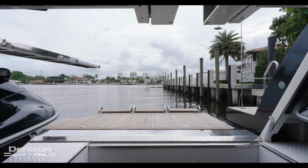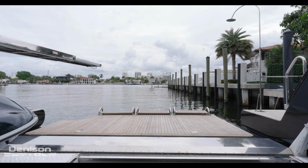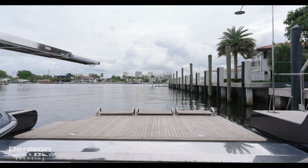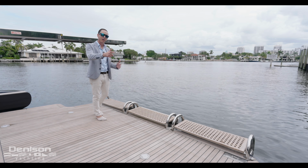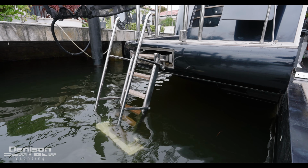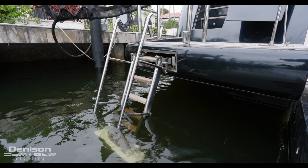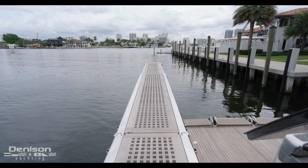Starting back here, this is where you're going to dock your tender. It's your connection point with the sea, kind of operating as your beach club. Getting in and out of the water, absolute breeze. We've got a hydraulic ladder that comes out over there on the port side. It's a really cool feature, and it makes getting in and out of the water really nice. Over my shoulder, we've got the passerelle that extends for med-style docking.